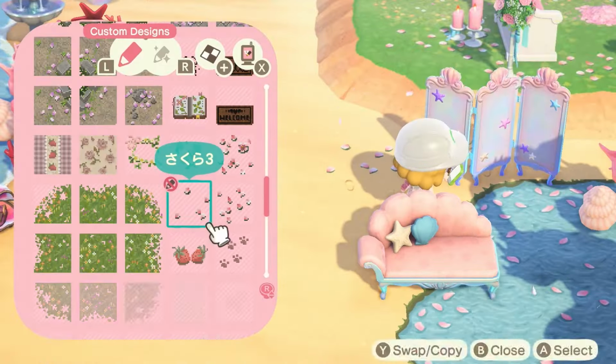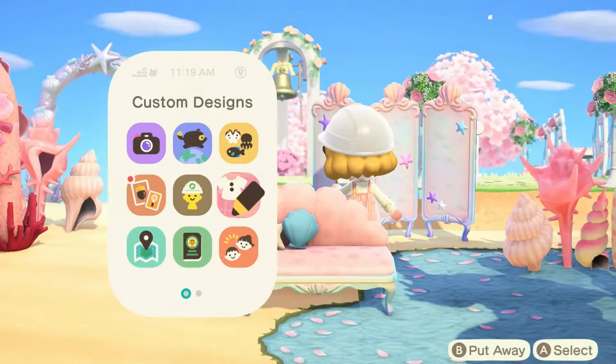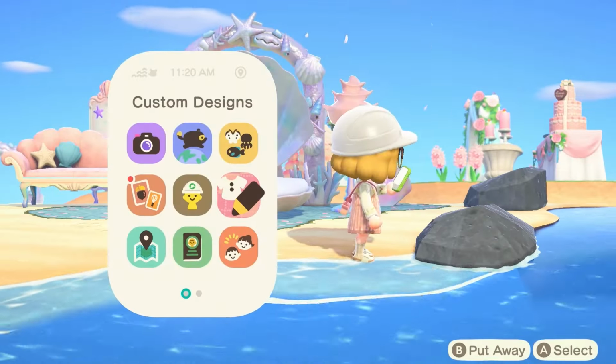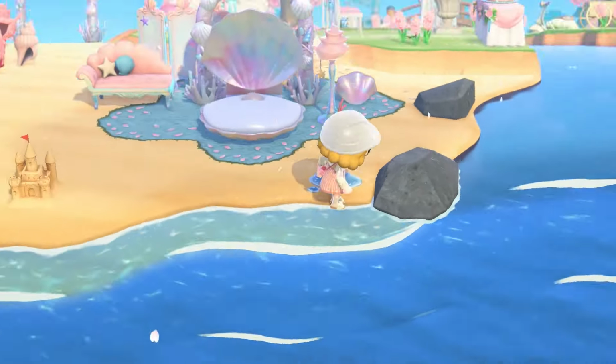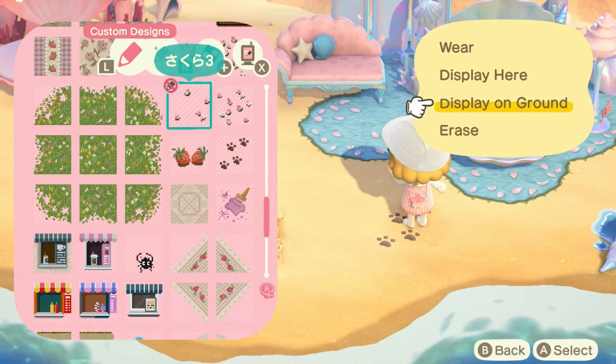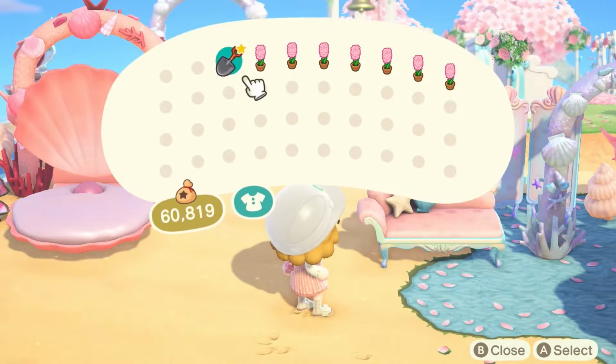I had a lot of fun using these items and figuring out how to make them all work because a lot of them are huge, like those shell partitions and of course the shell beds themselves. They're huge, which, going back to my last point, is great for taking up space on a beach.